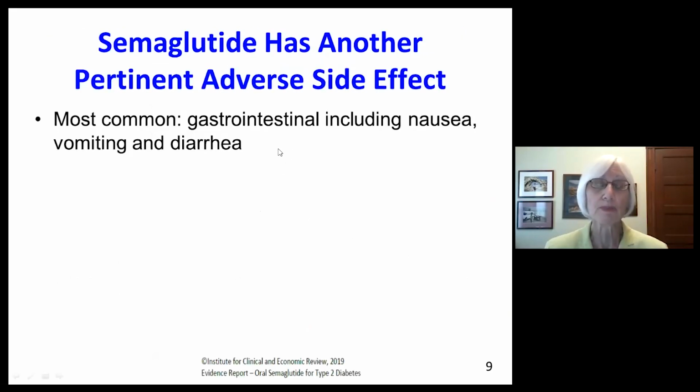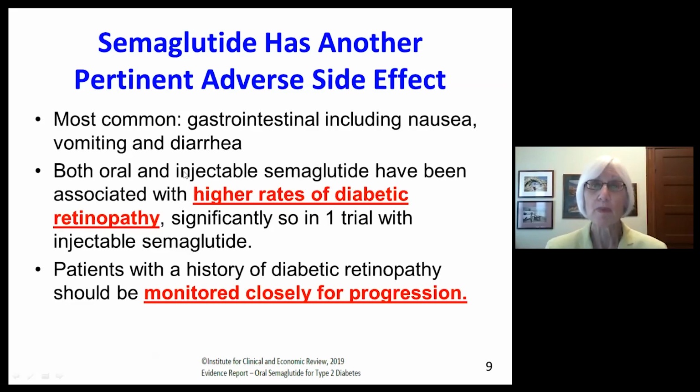Semaglutide, another GLP-1 receptor agonist, has another adverse side effect in addition to the GI effects, nausea, vomiting, diarrhea. Both oral and injectable semaglutide have been associated with higher rates of diabetic retinopathy. And as you remember, this patient has diabetic retinopathy, so you would want to avoid this choice if at all possible. If not, you need to monitor her very closely for progression of retinopathy.